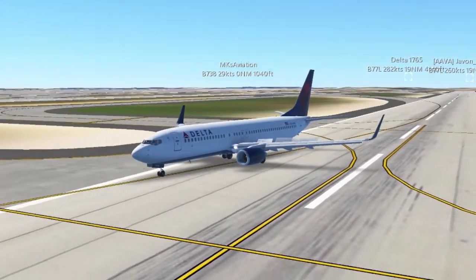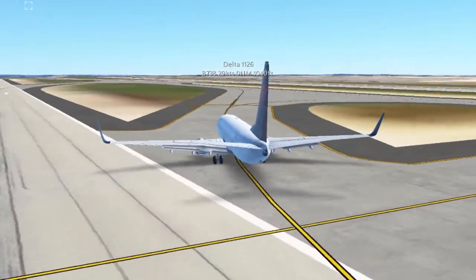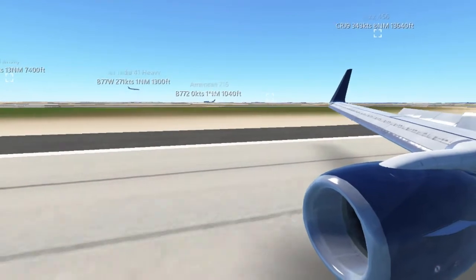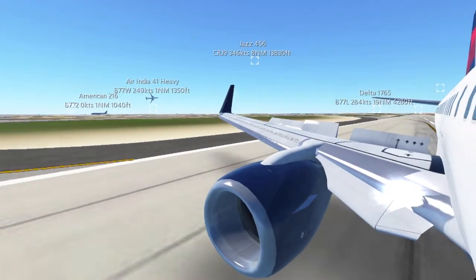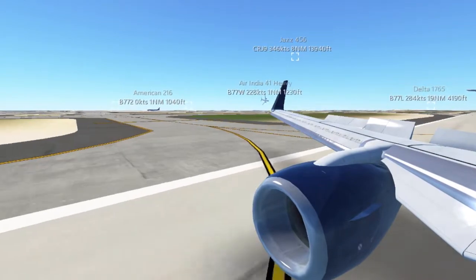You don't see too much stuff like that in the expert server, but I guess it does happen occasionally. So yeah, you wouldn't want to look out your window after just arriving in Atlanta and see a 777 falling out of the sky, but hopefully that doesn't happen in real life, and we'll head to the outro. Good lord.